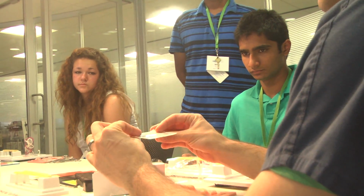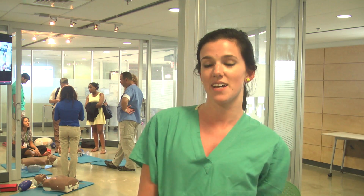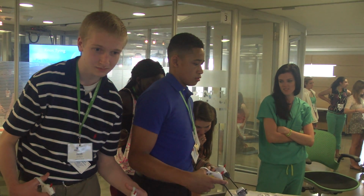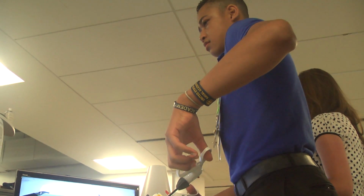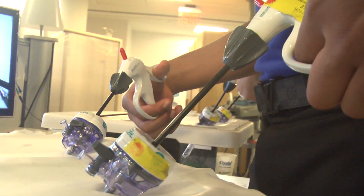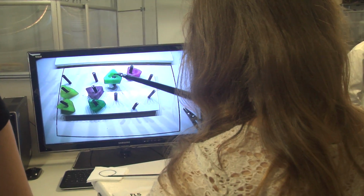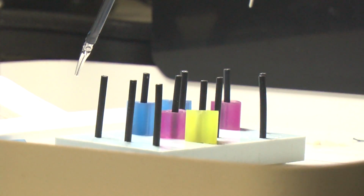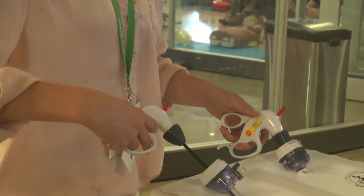Suture, it's demo silk. At my station, the students are learning how to do laparoscopic surgery through the fundamentals of laparoscopic surgery testing, where they practice a couple of different tasks that surgeons are actually tested on. For example, peg transfer, where they use instruments to transfer pegs from one side to another, looking at a camera.